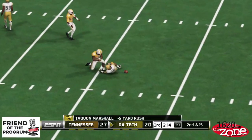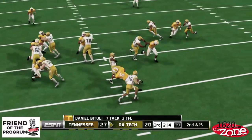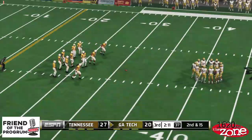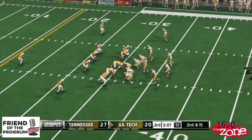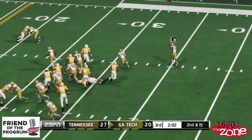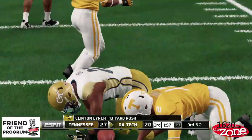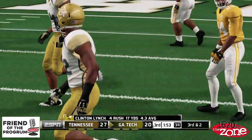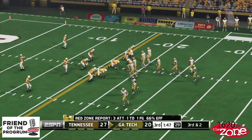And they'll bring him down behind the line. Yards on the play. That'll bring up second and 15 from the 31-yard line. Second down. Here's the pitch, and now he's got the corner. They'll bring him down right around the 18-yard line. This is the 8th play of this drive.